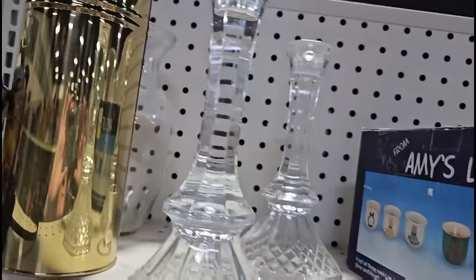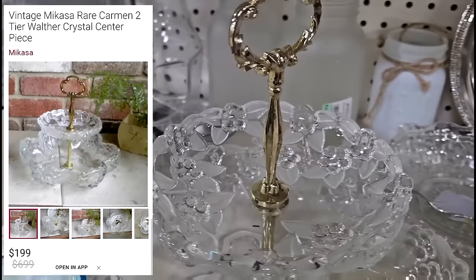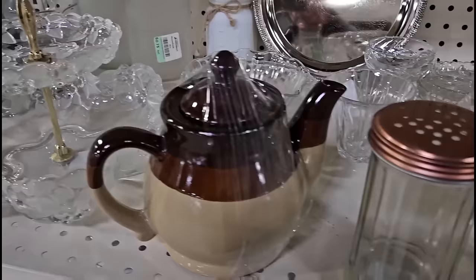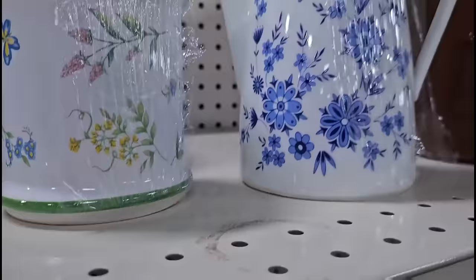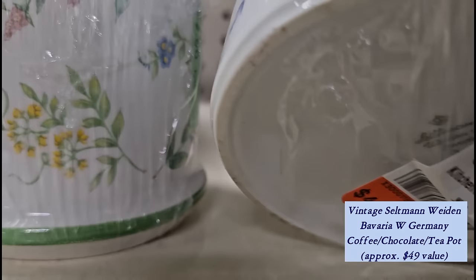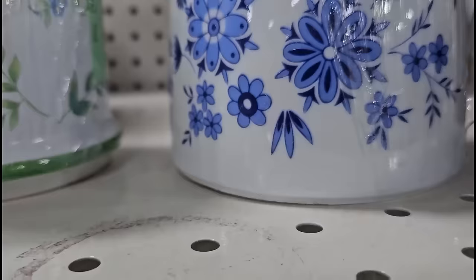Good price. Look at this heavy, heavy, thick glass. Tidbit tray, I assume. Isn't this pretty? If you like blue, beautiful. That's gonna be too hard to read. Very pretty. Yeah, gorgeous.